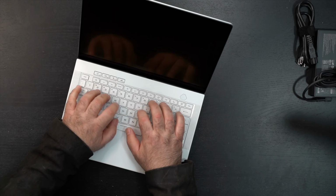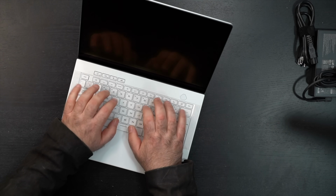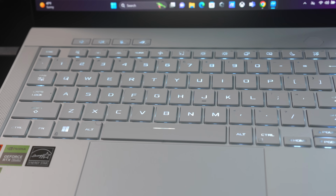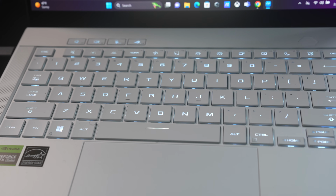Typing on this G14 is actually pretty nice. I actually like this keyboard quite a bit. The tactility is good, the key travel is good, the overall feedback is decent. I would say a very comfortable keyboard, and it's very satisfying. I think it's a pretty satisfying keyboard overall. Yeah, I like it a lot.